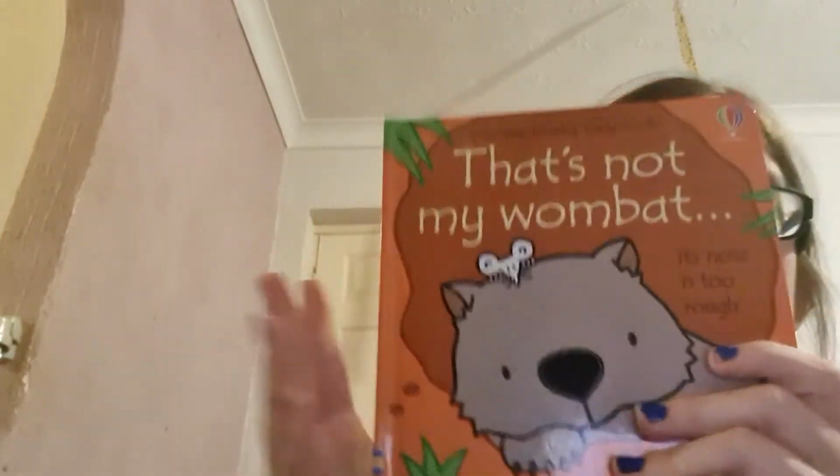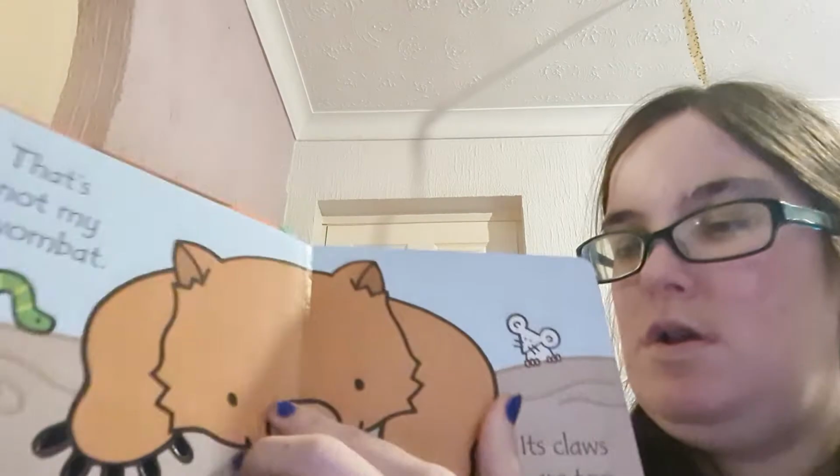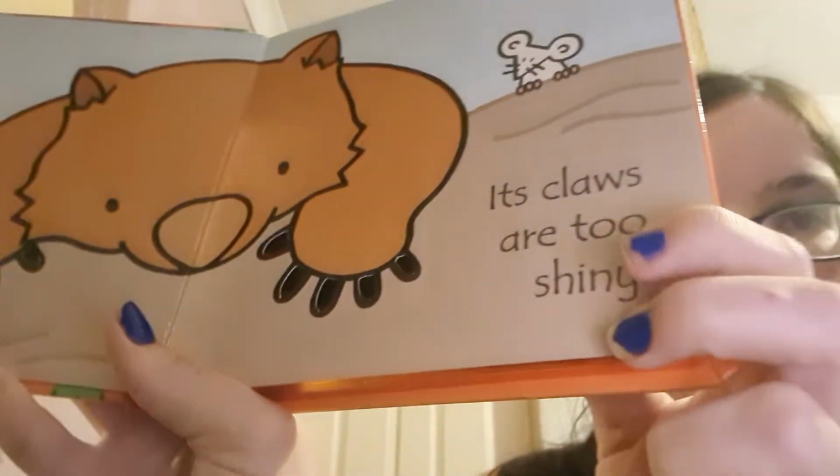So these, she has absolutely loads of these. She has got a couple of Christmas ones, which are away at the minute, and I've got to get them out. On each page it's a different texture, look, claws are too shiny, paws are too smooth, and she just loves it. She got a handful of these touchy feelings the other day. So she's got That's Not My Wombat. I'll quickly run through the ones she's got. That's Not My Kangaroo. That's Not My Truck. That's Not My Narwhal. That's Not My Puppy. That's Not My Giraffe.